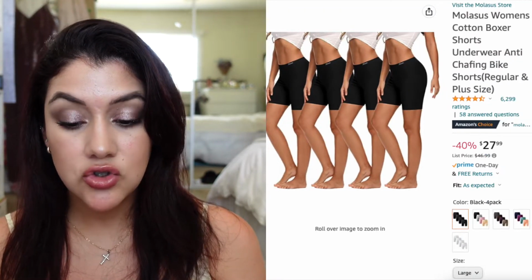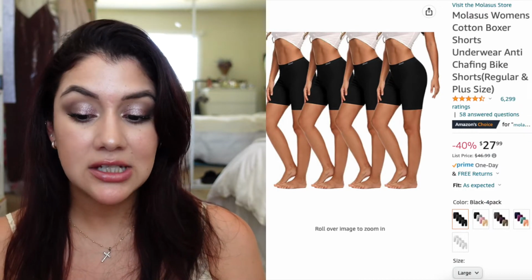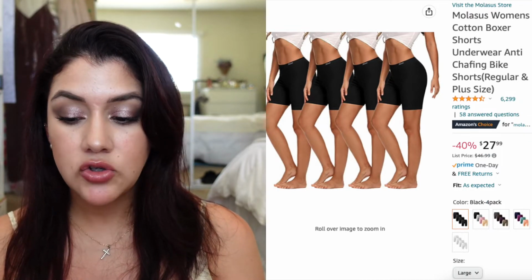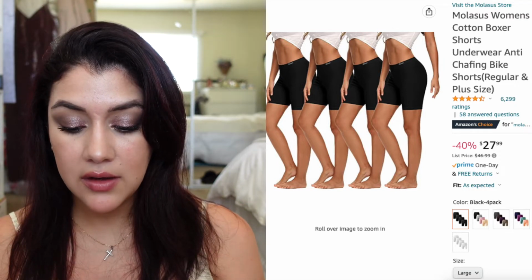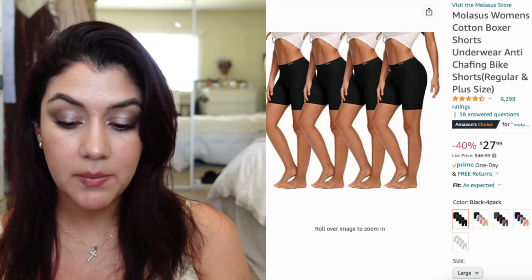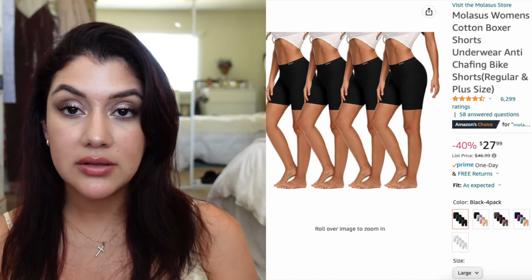Alright, so the first product is from the brand Molasses store, and these are women's cotton boxer shorts. They're supposed to be like an underwear or anti-chafing biker shorts. I wear them in the size large. I got the pack with 4 black ones. And okay, so if you have issues with chafing or sweaty legs at night, these are going to be the solution to your problem.